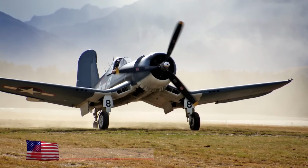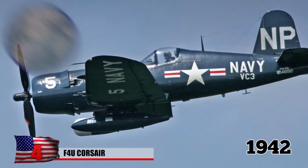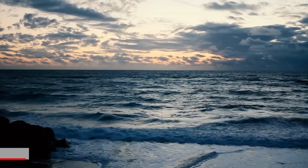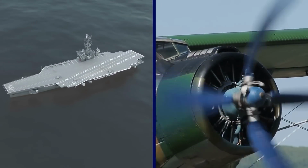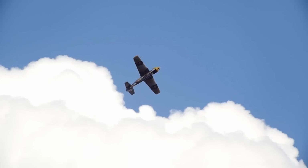The American-made Vought F4U Corsair fighter plane went on its first combat missions in 1942 during the Guadalcanal campaign in the South Pacific. It was used mainly as a carrier-based aircraft throughout World War II and the Korean War, meaning it operated mainly from naval aircraft carriers.